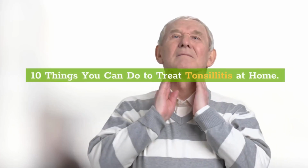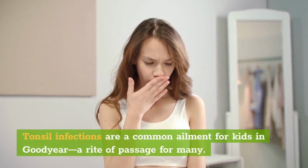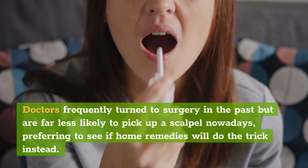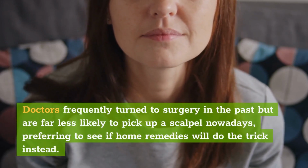10 things you can do to treat tonsillitis at home. Tonsil infections are a common ailment for kids in Goodyear, a rite of passage for many. Doctors frequently turned to surgery in the past but are far less likely to pick up a scalpel nowadays, preferring to see if home remedies will do the trick instead.